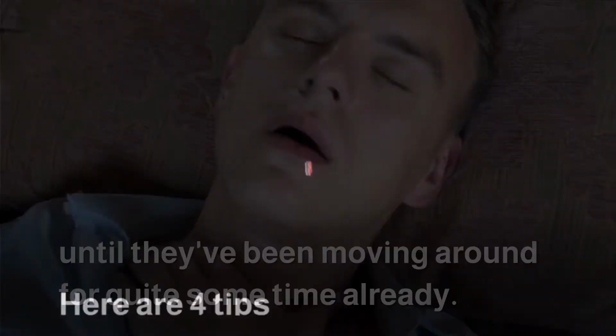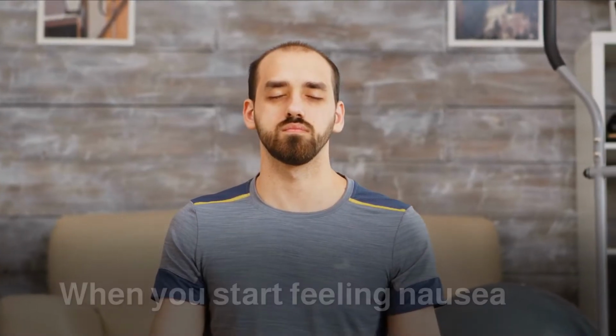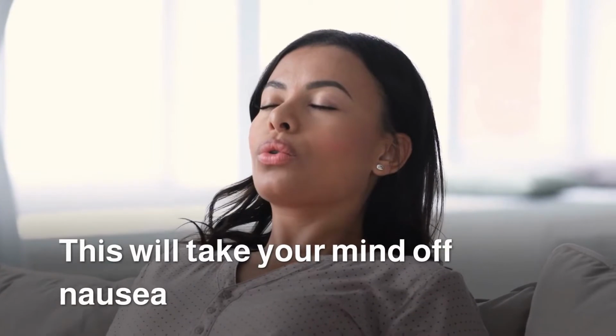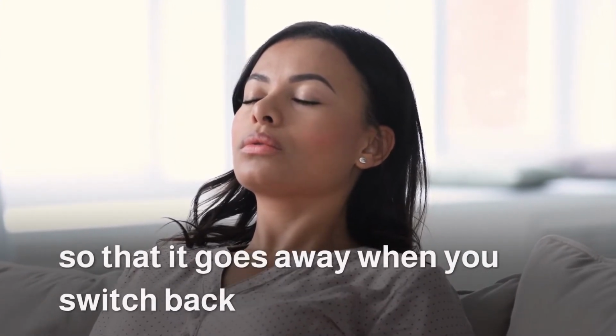Here are 4 tips on how to deal with nausea to avoid feeling sick or throwing up. Tip number 1 is breathing exercises. When you start feeling nausea, it's important that you focus on your breathing for a moment. This will take your mind off nausea and distract you from the unpleasantness long enough so that it goes away when you switch back to focusing on other things.